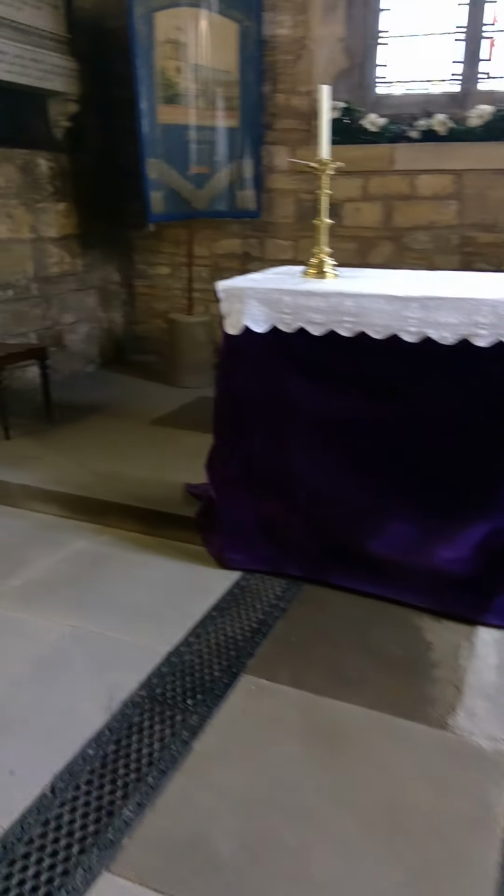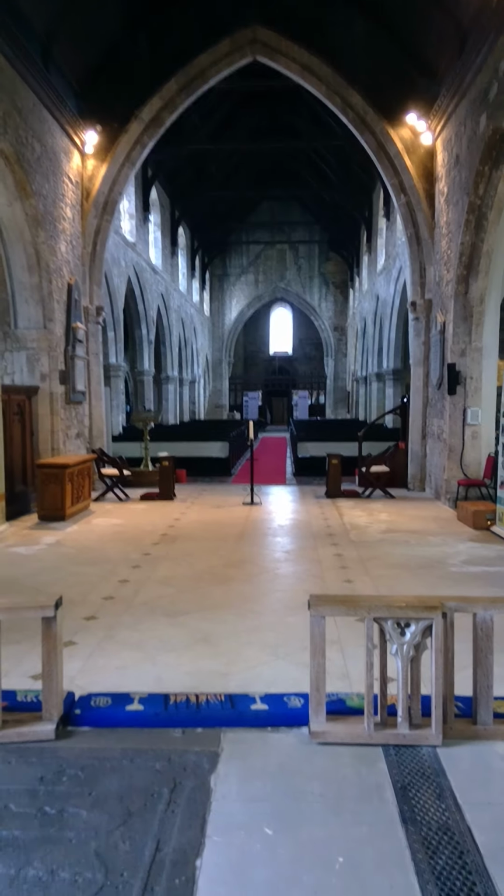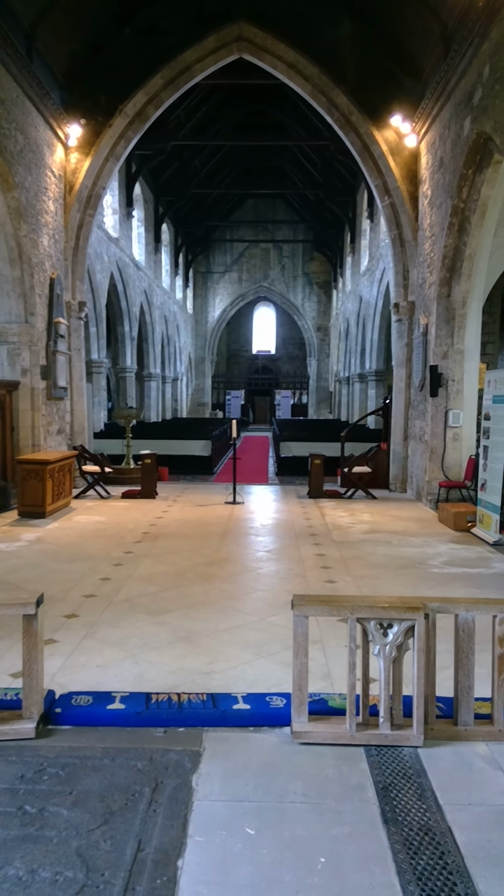So I'll take you around the back of here. We have the Mothers' Union banner. Around the back of the altar, you'll see the remnants of the Nativity, which is not yet to be cleared up. And you will see the view that I have out when I bless the bread and wine. It's a long way to the back of the church from here.